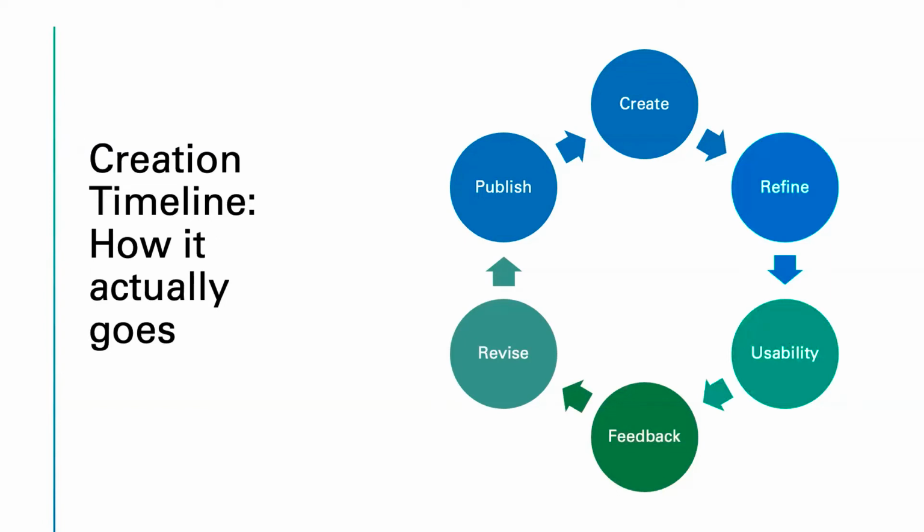Sometimes the parts of the plan that seem the most straightforward require the most coordination. Creation can sometimes feel like the easiest step because you're just putting ideas together and seeing what works. But refining those ideas, evaluating for usability, and then getting feedback from colleagues and users and revising all take time as well. Often we went through multiple cycles of this before publishing. And even after publishing, there are often a few little changes we find we need to make.